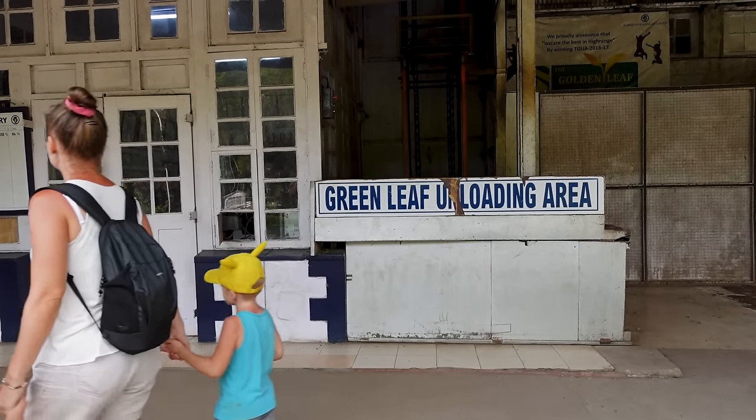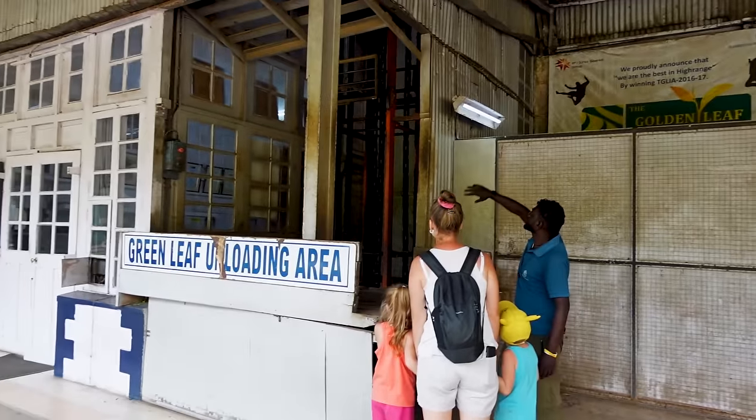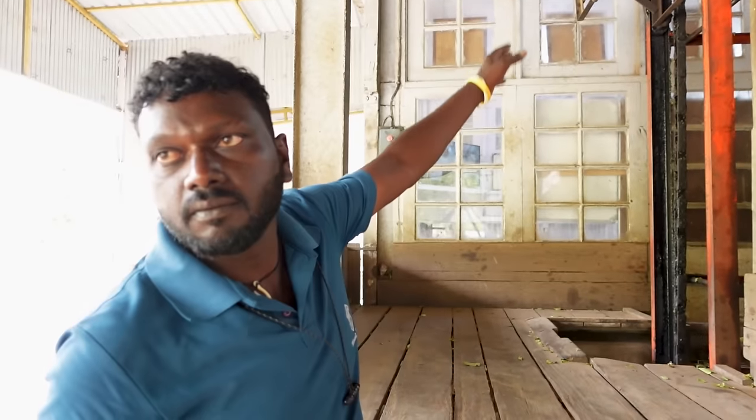Hey, we've made it here to the Heritage Tea Factory. We're gonna go see how they process the tea plants and how they get it from where we just were in the tea field to the end product. So there's a weigh station over here. They weigh it, and then they come over and they unload it here. So all the tea leaves like this, and here we'll put in that lift.